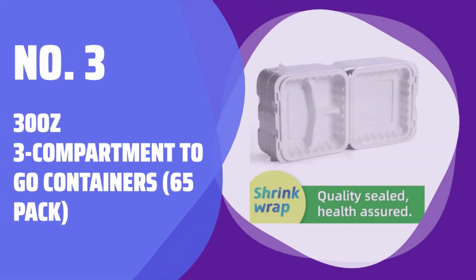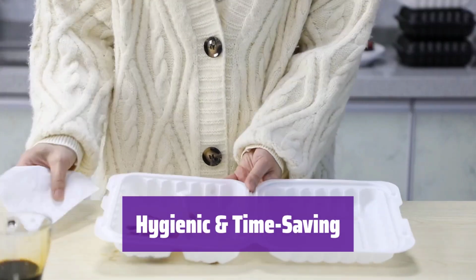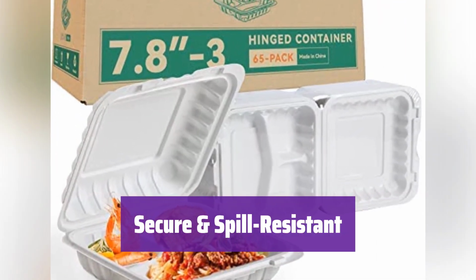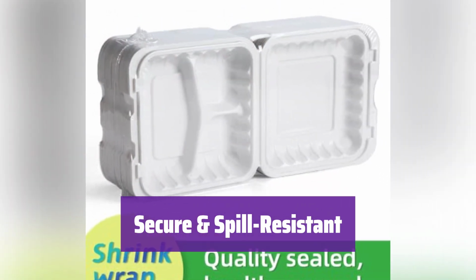Number 3. 30 ounces 3-compartment to-go containers, 65-pack. Get your meals ready in a flash. These containers come shrink-wrapped and require no pre-washing, saving you time and effort. Enjoy peace of mind with our secure locking lids. They ensure a tight seal, preventing spills and keeping your food perfectly separated.